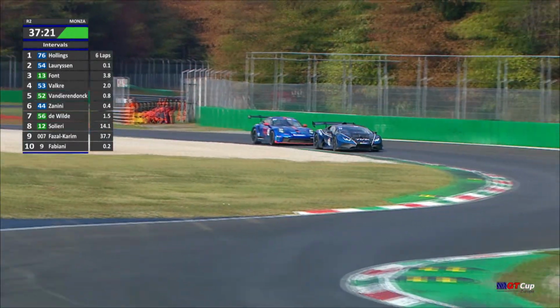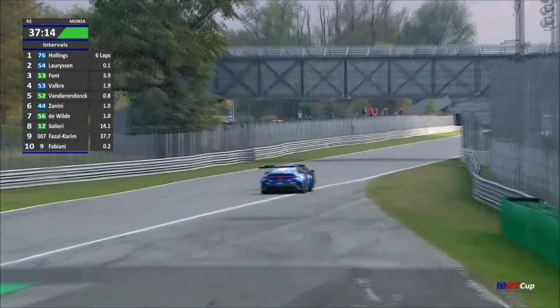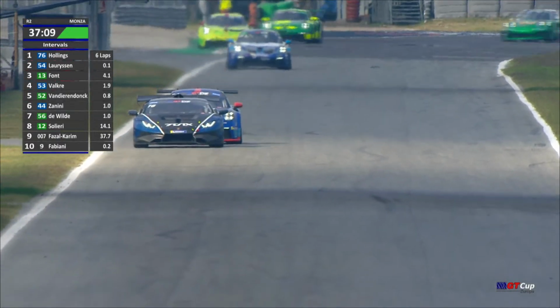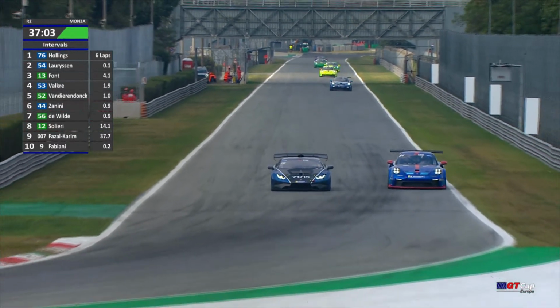And behind now, Jan Larison will surely look to perhaps tee up another move. Just look at how aggressive he takes that final curve at Ascari. Of course, Charlie Hollings' Lamborghini can't do that. Of course, the floor height is just significantly lower than that of the Porsche. And the sheer suspension, the spring on it is just so much more effective for the Porsche as it now looks to the outside now.